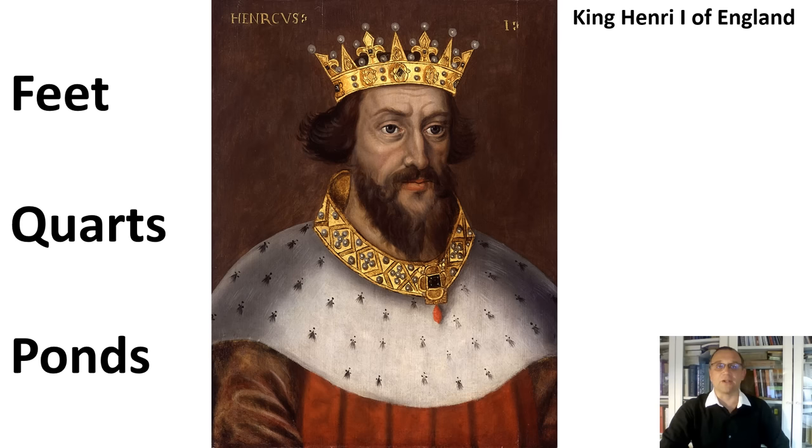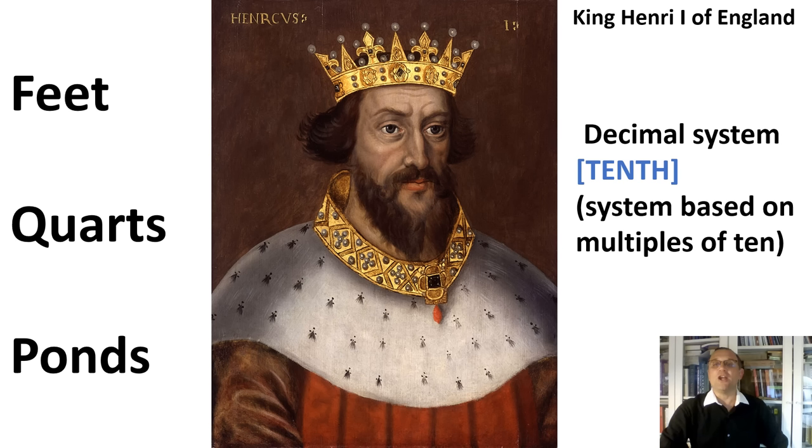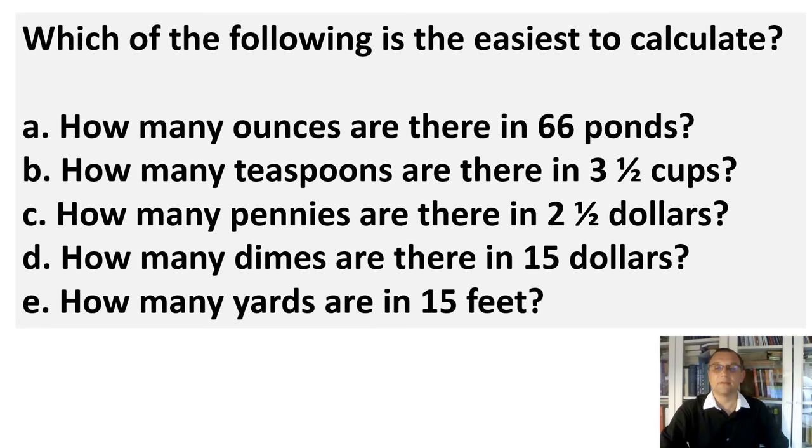The metric system is much easier to use because it is a decimal system of measurement, meaning it is based on multiples of 10. One does not need a calculator to convert metric system units. Here is an example. Please pause this video and tell me which of the following is the easiest to calculate. I think the answer is quite obvious.